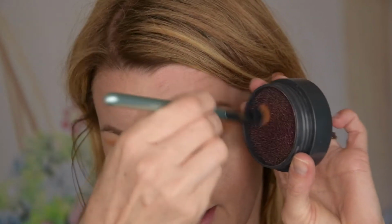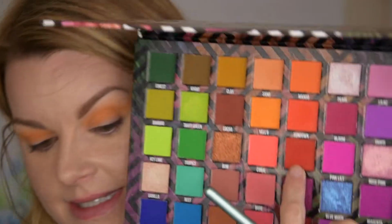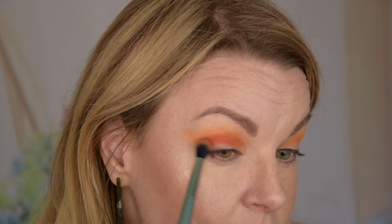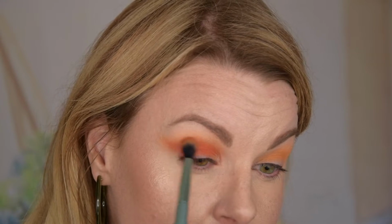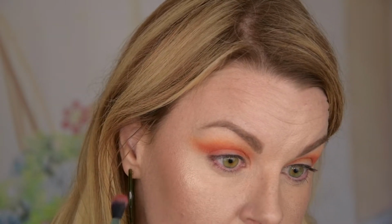Okay, so now it looks like this. On this same brush, I'm just going to clean it in between. Now we're going in for the more red. I'm going to take this Blaze. Oh, maybe I need a smaller brush, guys. Probably I do. This was so pigmented. Okay, so I'm just going to be very light-handed here. Oh my god, that turned red quickly. I'm going to clean this brush again, and I'm going to add a little more of this Mango. This is the orange we had.